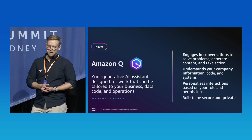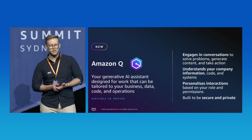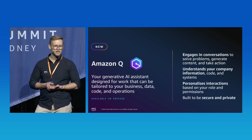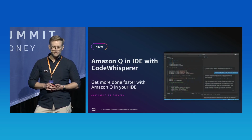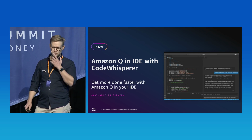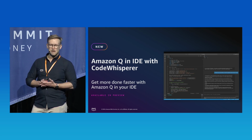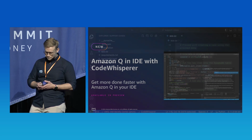So Amazon Q. We heard this morning in the keynote, Amazon Q is available to help you across a range of services in AWS, and Q Developer is the service that helps you right there in the IDE. So Q Developer works right alongside Code Whisperer in your IDE, which allows you to get a lot more done much faster without context switching away from your IDE where you're working.